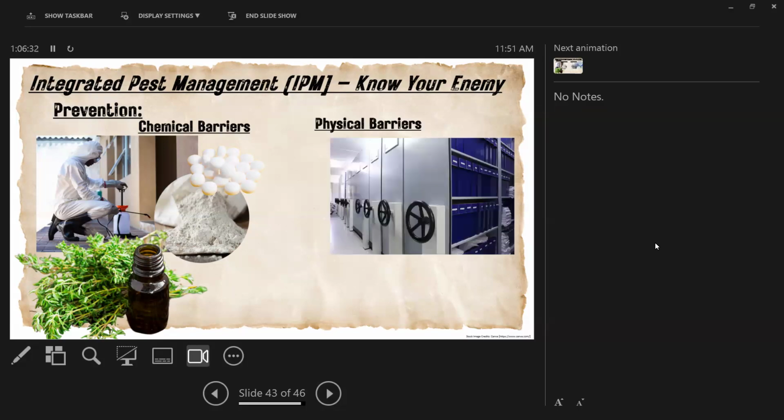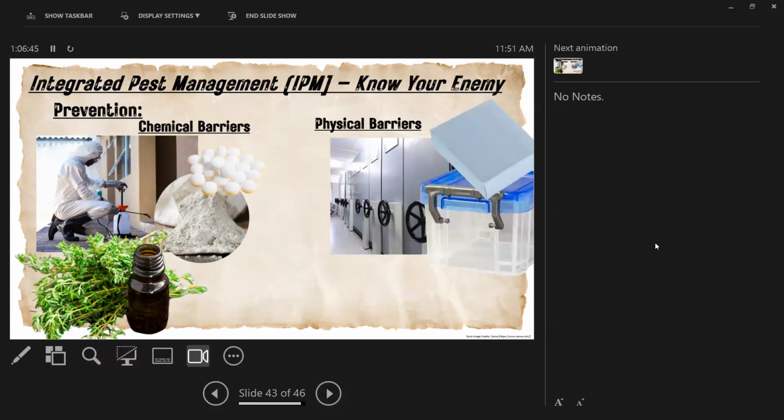We also have physical barriers. For instance, you can keep your collections in very nice, tight, sealed stacks, like in this library setting, to try to prevent insects from physically being able to reach them. You can also put things in individual boxes or bags to create a physical barrier that will prevent or slow down an insect's ability to reach them.